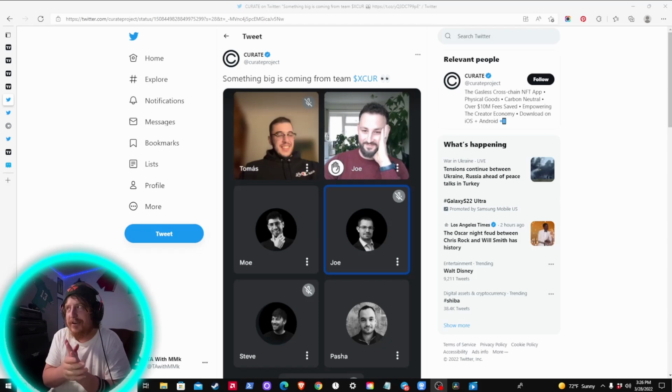Now, this is XCUR, Curate. And I believe what it's basically used for is to mint NFTs, gasless, which just means free. So it's an app that you can use to mint an NFT, your non-fungible token or your art that you made, and it doesn't cost you anything, right? And so that already is really cool to me.